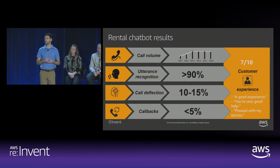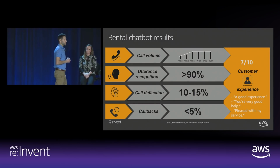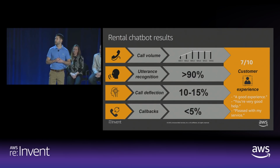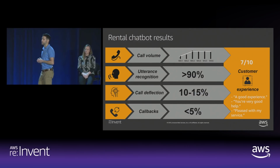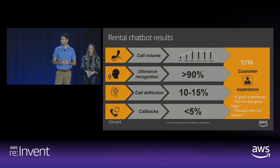Callbacks, so this is something we've incorporated into our actual call deflection measurement, but something we did want to call out separately. For those that do interact with the chatbot, ostensibly successfully and hang up, we see less than 5% of folks call back within a 24-hour period of time. So tying this all together through the lens of the customer, you heard the survey at the end of the demo. We're receiving average scores of 7 out of 10, with some fun verbatims captured there on the slide as well.